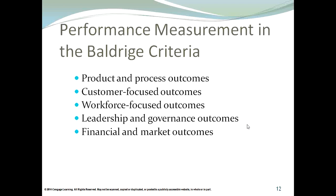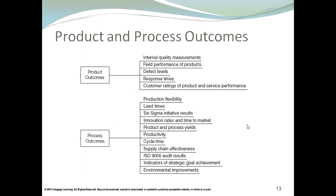Now, leadership and governance relates to the increased focus on issues of governance, ethics, leadership, and accountability. It is important for organizations to practice and demonstrate a high level of overall conduct. The financial and market outcomes are generally tracked by senior leadership to gauge overall performance and are often used to determine incentive compensation for senior executives and so on.